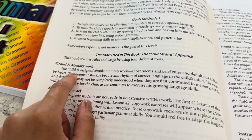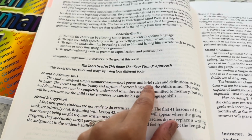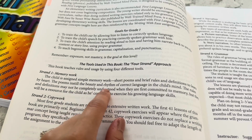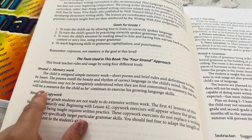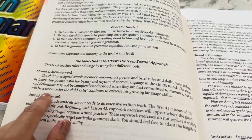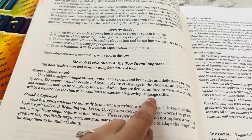So for the memory work, the child is assigned simple memory work, which are short poems and brief rules and definitions to learn by heart. The poems instill the beauty and rhythm of correct language in the child's mind. The rules and definitions may not be completely understood when they are first committed to memory, but they will be a resource for the child as he continues to exercise his growing language skills.